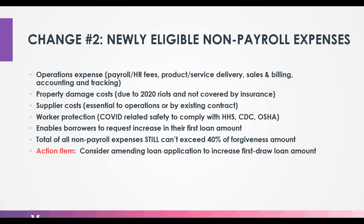Any worker protection expenses, and this would be if you had to modify facilities specifically to comply with regulations of Health and Human Services, Center for Disease Control and Prevention, or OSHA, those three federal bodies, or PPE rather, for your workers. All of those you can now apply toward your forgiveness, but those are non-payroll expenses. So we said that your forgiveness amount has to consist at least 60% of payroll and only 40% of non-payroll. This is in the 40% umbrella because it's non-payroll related. But once again, these may significantly increase the amount that you can still get as a first draw loan.